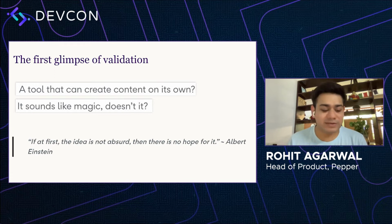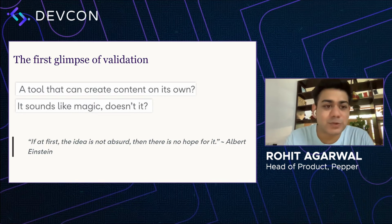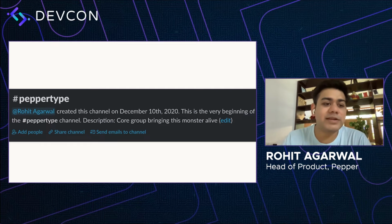And which is where we looked at Einstein's quote saying, if at first the idea is not absurd, then there is no hope for it. This was a very absurd idea. And it just seemed like if we did it, people would just come in droves to use it. And that's what we actually did. We started by just creating a Slack channel saying, hey, this is something we want to build. How we will build it, when will it come alive, who's going to work on it comes later. But this seems valuable enough. And we named the channel Pepper Type and got started at it.